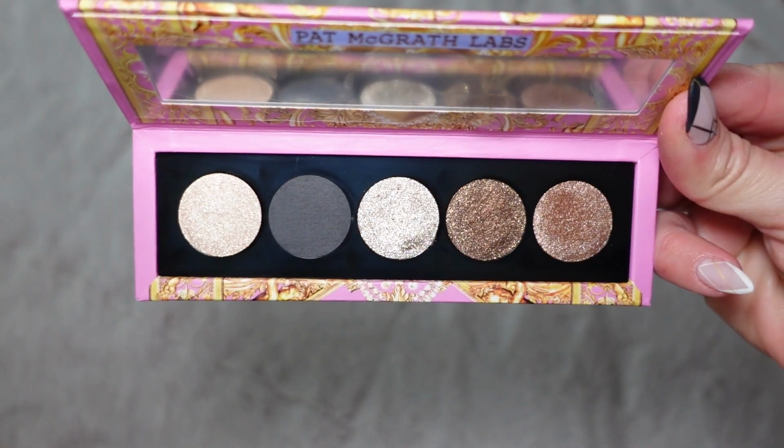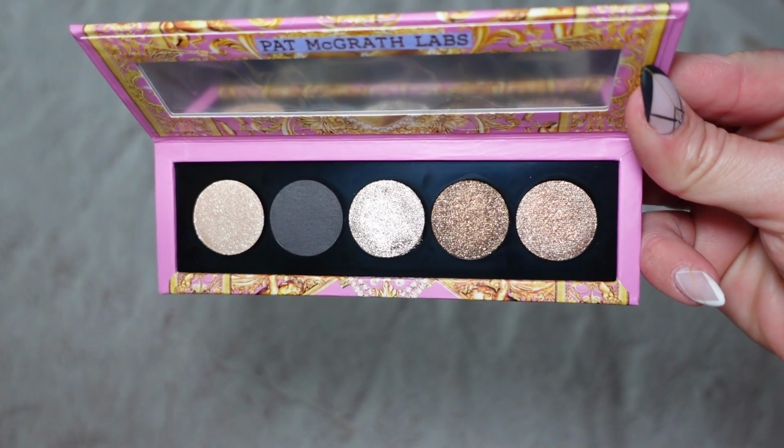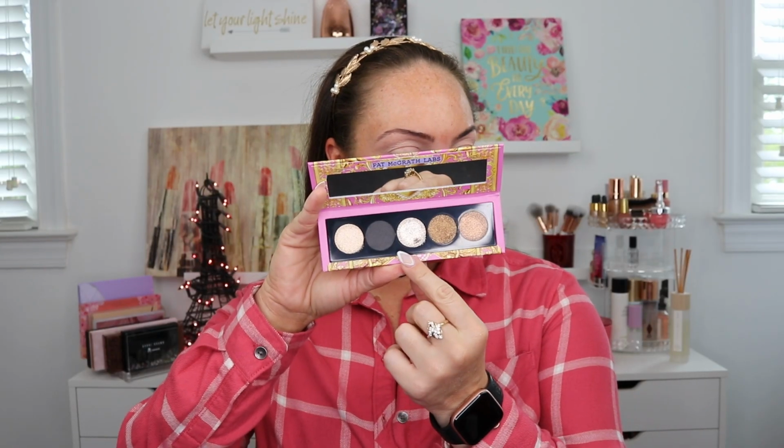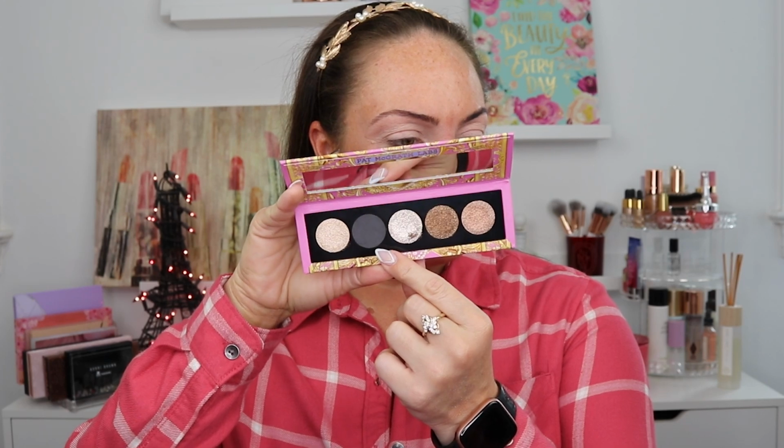These are those shimmers. And I really want to play with these two right here. They are absolutely beautiful. There's only one matte shade, which is a very dark black, might be a little more gray. Yeah, I kind of want to play with this one and this one. Now, like I said, there's only one matte shade in here and it's this dark gray, almost black, in the shade La Vie en Noir.